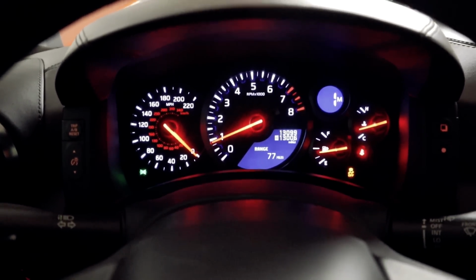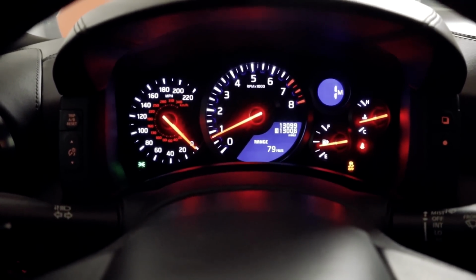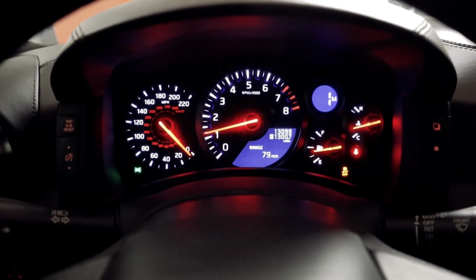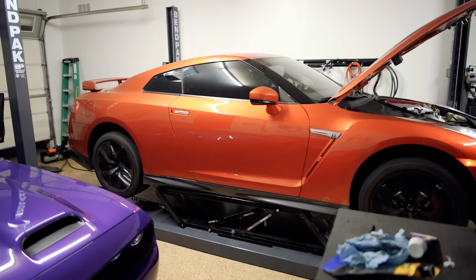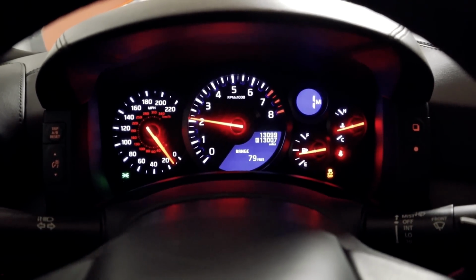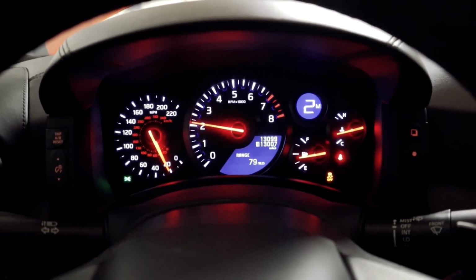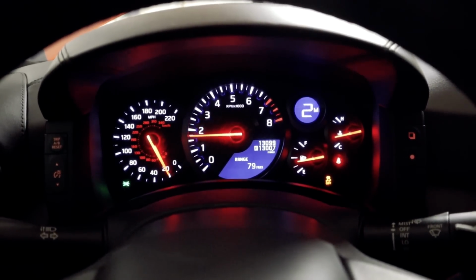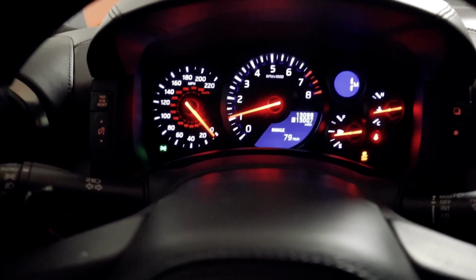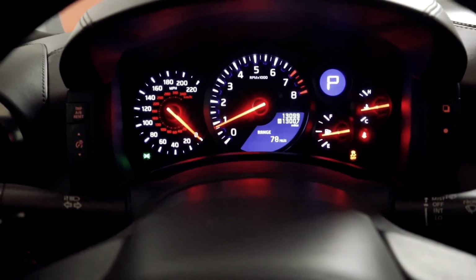So now that it's in first gear, we are going to accelerate it all the way to 2000 RPMs slowly, and then hold it there for about 5 seconds. Then upshift to second gear. Then once again to 2000 RPMs, hold it there for about 5 seconds. Then slowly let go of the accelerator. Then downshift to first gear. Then hold the brake, put it in neutral, and then put it in park, and now you can turn off the car.